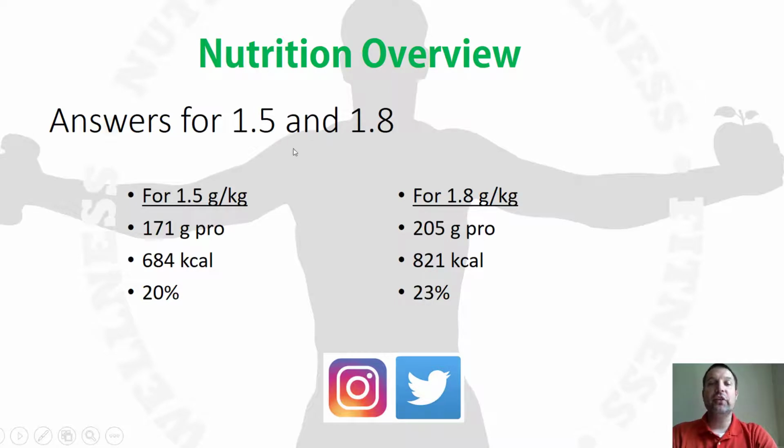Okay, here are the answers using 1.5 and 1.8 grams of protein per kilogram of body weight. I would encourage you to walk through and see if you can do each of these recommendations. Take the same problem we looked at with John, who's 6'5" and 250 pounds, and see if you can come up with these same answers. At a recommendation of 1.5, we get 171 grams of protein, multiply that by 4 to get 684 calories of protein, and then divide that by 3,500 to get 20%.